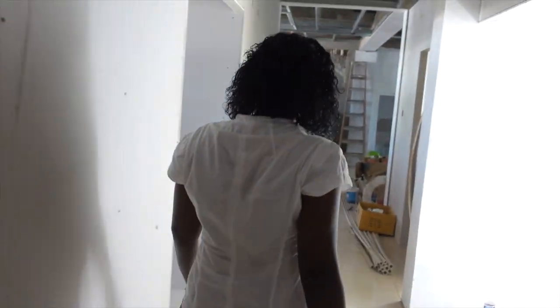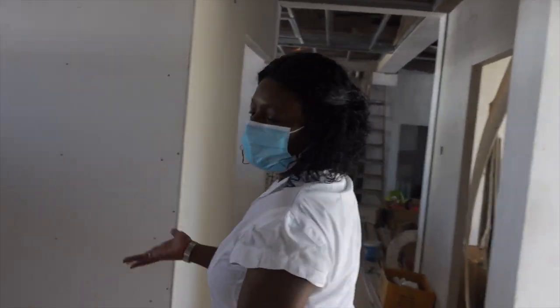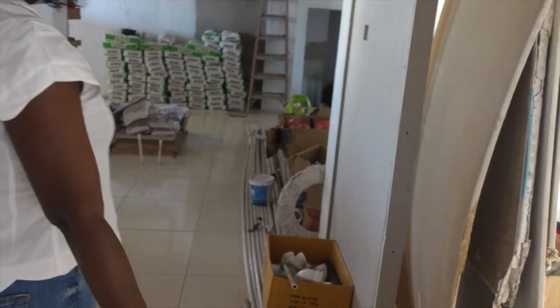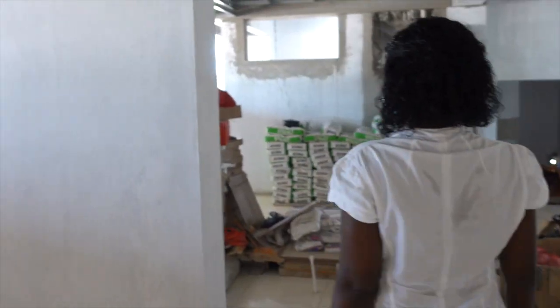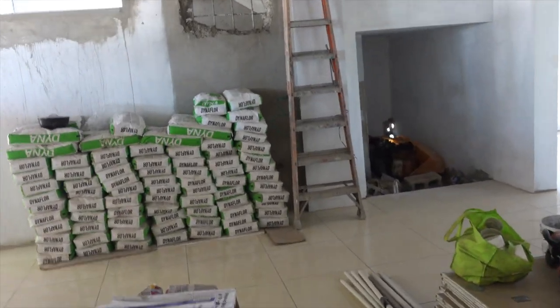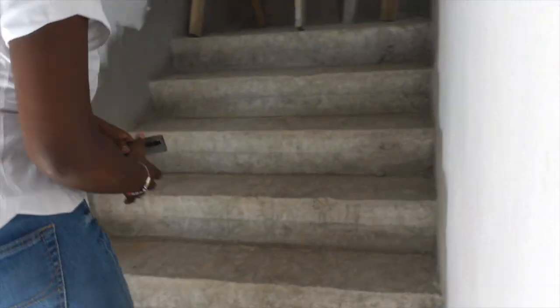But as you can see, it's a construction site and they are not finished as yet, and it's very crowded and packed with the equipment and the materials. But as soon as it's finished, we're going to try and get some footage for you guys so you can see the vision of the place.